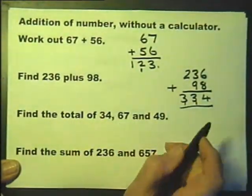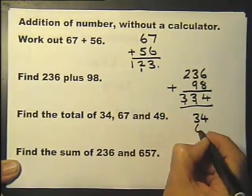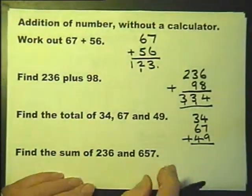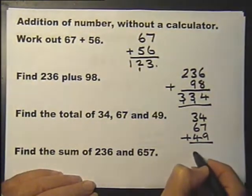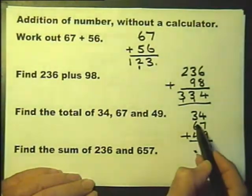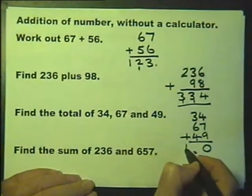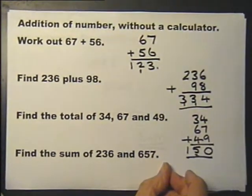Find the total of 34 and 67 and 49. Find the total. Add them up. 4 and 7 is 11, and the 9 makes 20. 3 and 6 is 9, and another 4 is 13, and the 2 down there is 15. So we have a sum, a total of 150.